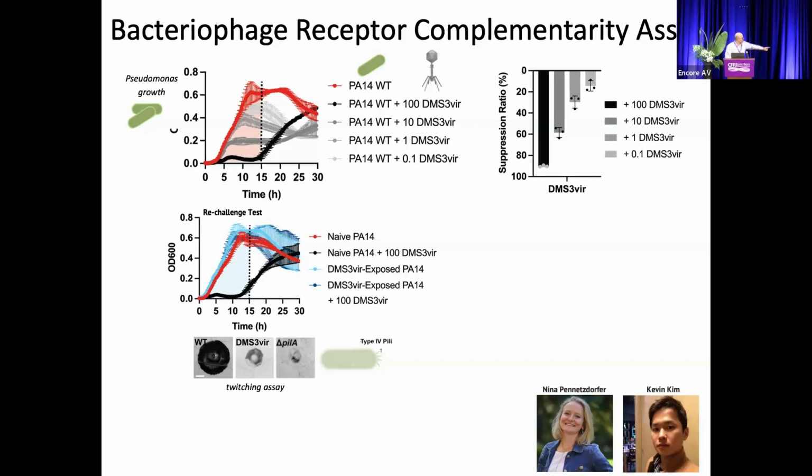Does that make sense? And so what those plots are there at the bottom, you see something that looks almost like a coffee stain. That's called a twitching assay. And so you can see how much the bacteria are moving around. And then the isolate that's now resistant to that phage, DMS3, isn't twitching at all. The reason for this is because it's essentially gotten rid of a structure called the type 4 pilus. That's the receptor for that bacteriophage and gives it that twitching morphology.